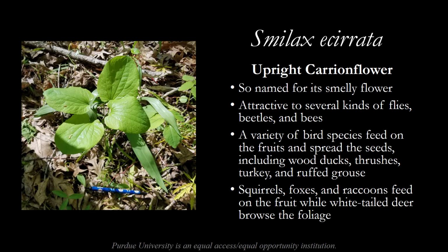Another interesting plant this week is Smilax ecirrhata, the upright carrion flower. This plant is so named for its very smelly flower. It's attractive to several kinds of flies, beetles, and bees. This plant is unique because a variety of bird species and mammals will feed on the fruits and spread the seeds. Some of these animals include wood ducks, thrushes, wild turkey, ruffed grouse, squirrels, foxes, and raccoons.